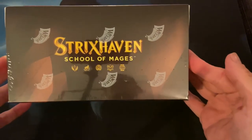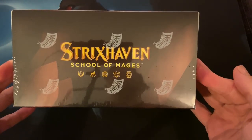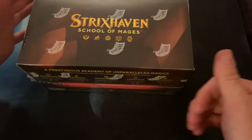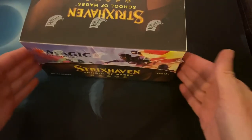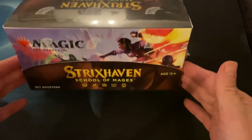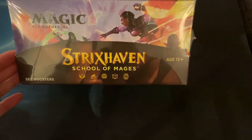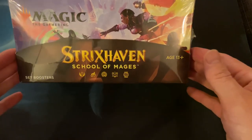So what have we got for you guys and girls today? Well, we are going back to school. We're all going to be going back to school or college basically this time. Strixhaven School of Mages. So what have we got here? We picked up the other day from Paula's books, cards, games, and sports cards a set booster box of Magic the Gathering Strixhaven. So these are the set boosters.